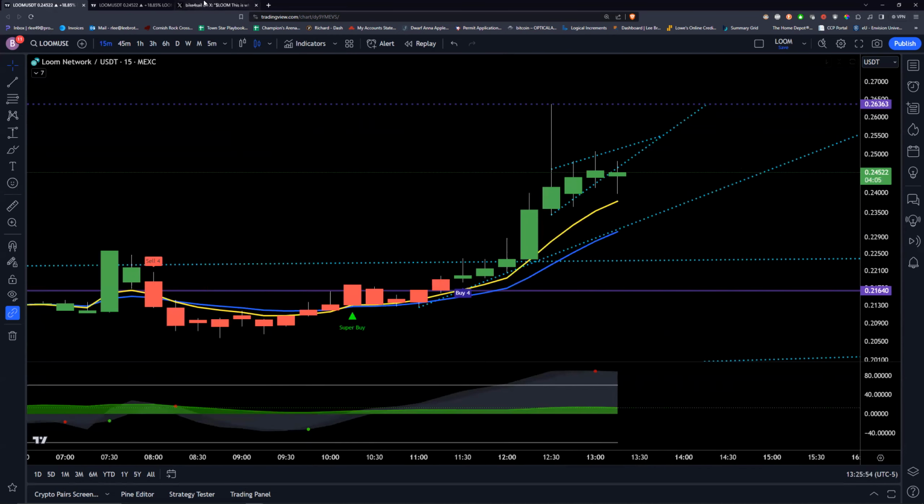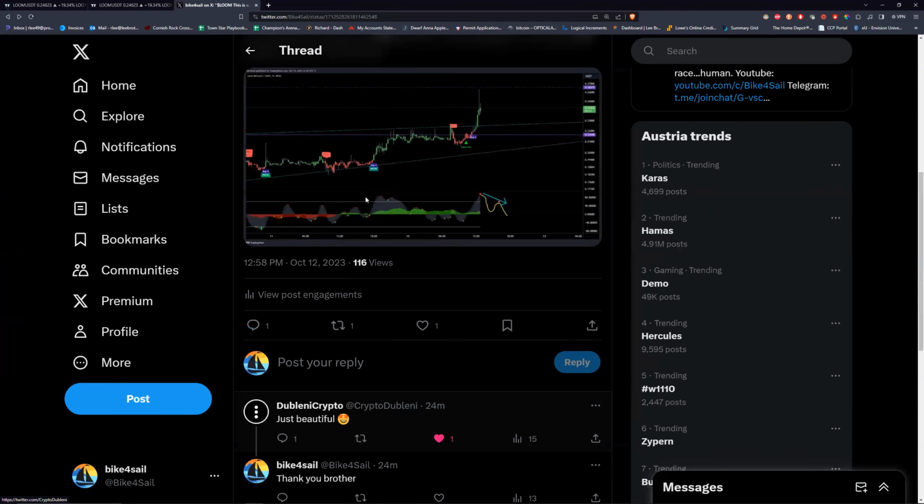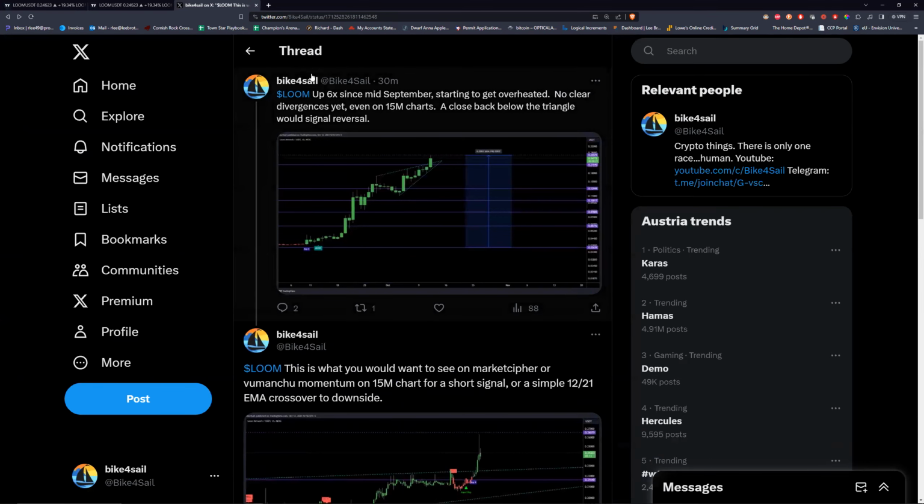So that's what I was talking about in my Twitter post. What did I say here? Well, I was saying this is what you'd want to see because there's really no short signal just yet. I like to see these divergences when price is going up, momentum's coming down, and you feel better about a short in that position.